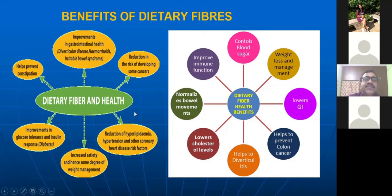On the left side, we can see it can reduce some of the risk of developing cancer. That is the fiber we are talking about. Even in diabetes, as I mentioned earlier, fiber can change the gut profile, especially the gram-negative organisms or E. coli, which produces LPS. And LPS is the root cause for diabetes. That's what some literature says that I have read through.